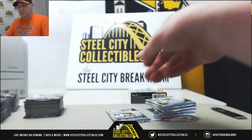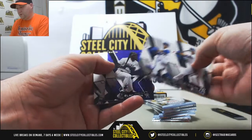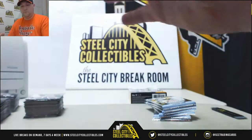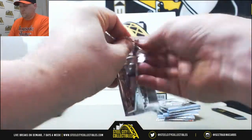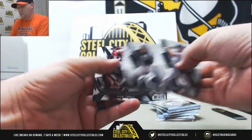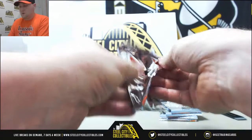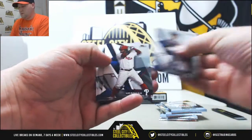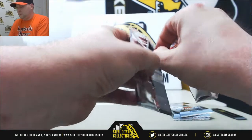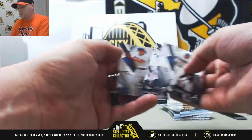Dallas Keuchel, refractor. Got some color in this one. Marcus Stroman, Charlie Blackmon, purple, 116 out of 250. One autograph left. Cornerstones, Mike Trout. Brian Dozier, refractor. I'd be shocked to see Eagles go back to back. Sitting red, Nelson Cruz, but I would take it.